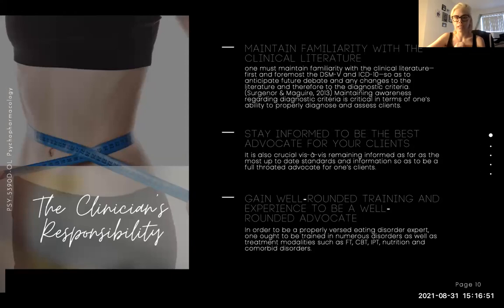The clinician's responsibility. The clinician must be familiar with the clinical literature, first and foremost, the most up-to-date literature, the DSM, the ICD-10. They must be able to anticipate future debate as well as any upcoming changes to the literature and therefore to the diagnostic criteria. Doing so makes the clinician able to properly diagnose and assess clients. If the clinician isn't aware of the most up-to-date changes to the literature, the clinician isn't able to assess and diagnose the clients. It's sort of an obvious point, but anyway.